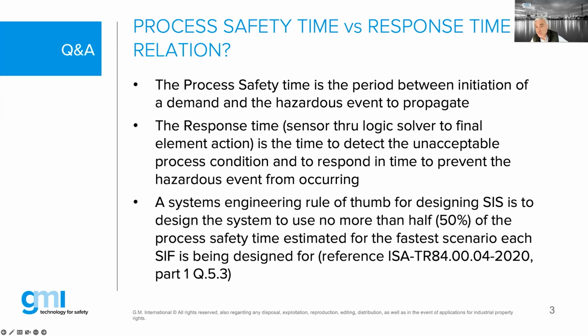This is clearly coming from a technical report. That's probably also why I put the reference here and not from the IEC. The IEC definition is different. The IEC will also take into consideration diagnostic-based equipment. But if you do have the IEC standard available, if you go to part number 1, section 3 or chapter 3, which is the abbreviations and definitions, you will see process safety time defined in there.